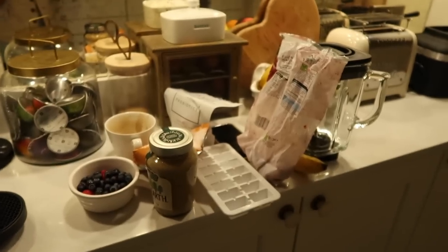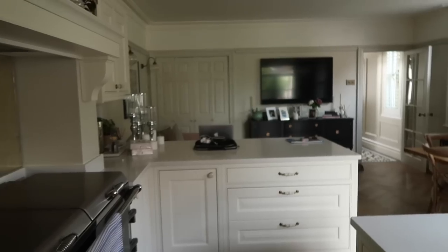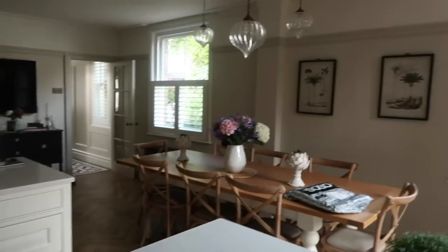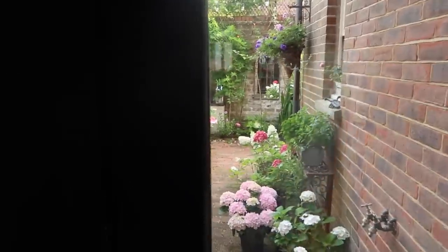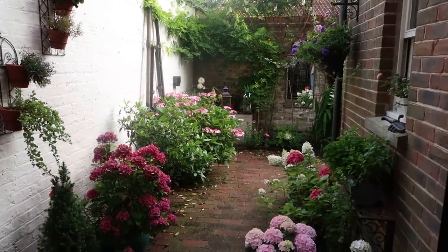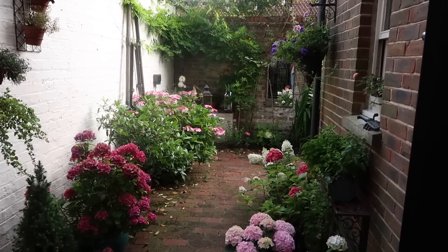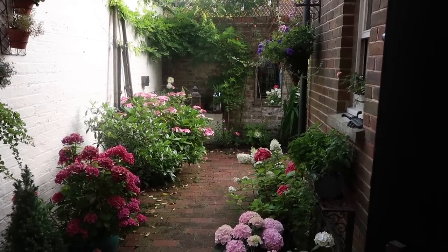So this is the pantry. I'm not too sure if I've shown you this. I don't know if I've actually shown you this whole kitchen. It is absolutely stunning, and just what they've done with the place. And oh my god, I have to show you the garden. I don't know if the door's open. How beautiful. It's like a little secret garden. It's absolutely stunning. The hydrangeas are just so beautiful. I love it here so much. But yes, this is the kitchen.